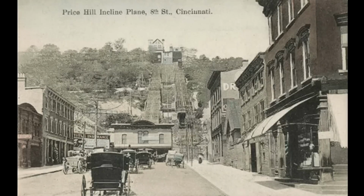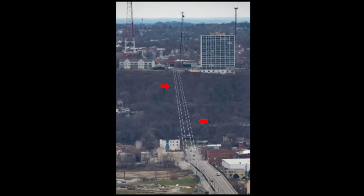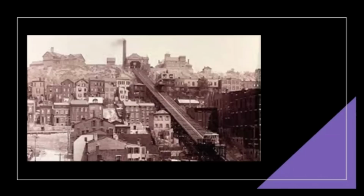In 1875, the Price Hill Incline was the next to open in Cincinnati. It was the steepest and shortest of the 5, and carried passengers and freight. It was privately owned by the Price family, and carried passengers to the Price Hill House at the top, a restaurant and entertainment venue. The incline stopped operating in 1942. This is where the Price Hill Incline was located.